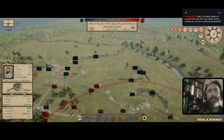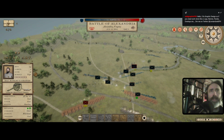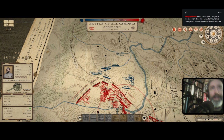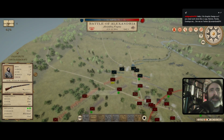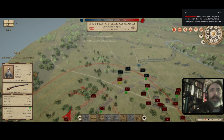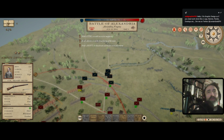Oh boy. Heavy fighting all along the line. Burnside has initiated a frontal assault in tradition with the normal Union doctrine. Do they ever do anything else? No, they really don't like doing other. Frontal assault is the best thing to do.